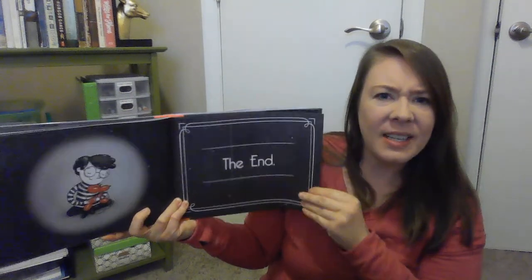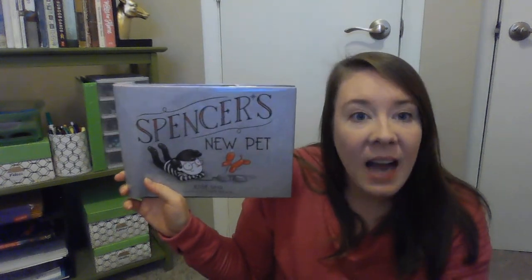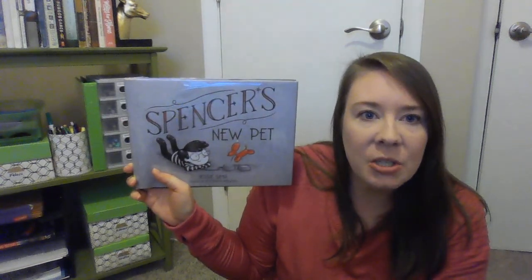This is an interesting book, isn't it? And one of the reasons that I wanted to share this book with you that I thought was pretty cool is that this book did not have any words. Did you guys notice that? So when I was reading this book, I had to just make up the story using the pictures.